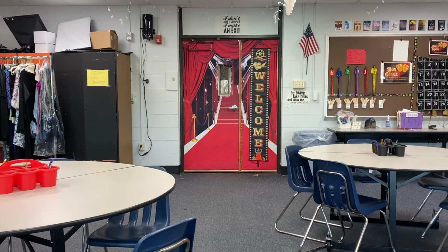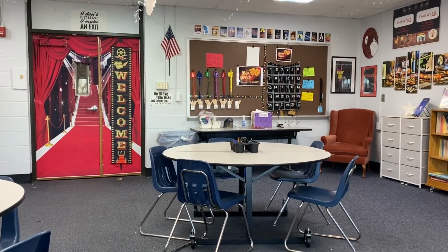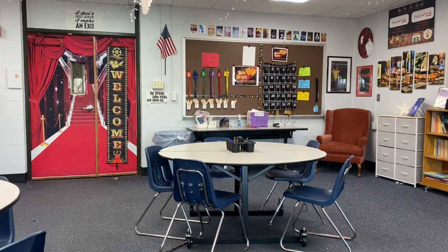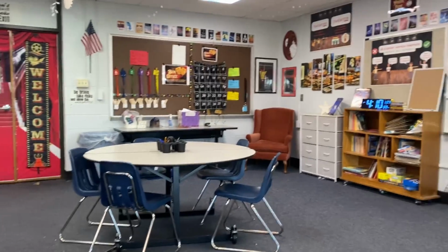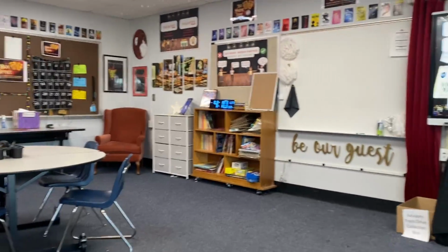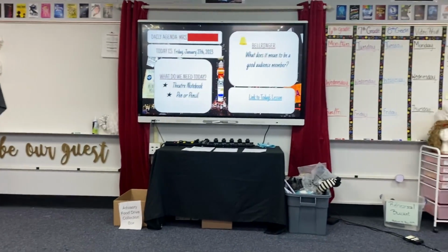So to the left side right now, you can see the beginning of my storage cabinets. You'll see that a lot of my room ends up being used for storage. And then there's my front doors. I've got the front table where students turn in assignments and I take attendance. That's where my hall passes are. And then up front, I've got my bookshelf, my whiteboard. I've got a big interactive smart board, which is great.